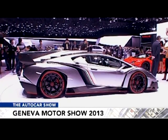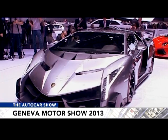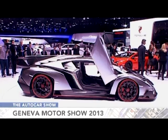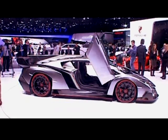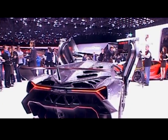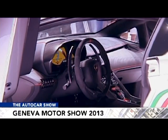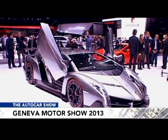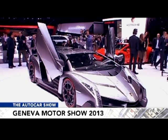All the bodywork is made from carbon fiber. As a result, the Veneno is 125 kilos lighter than the Aventador. The carbon fiber tub from the Aventador has also been strengthened to cope with the higher performance. After all, the 6.5-litre motor now develops an additional 50 horsepower. That means the total bhp count is up to 740. This car is worryingly fast, claiming to do a 0 to 100 in 2.8 seconds.